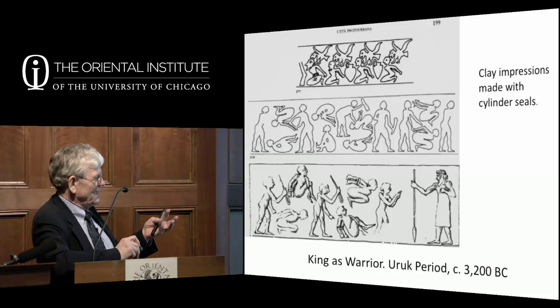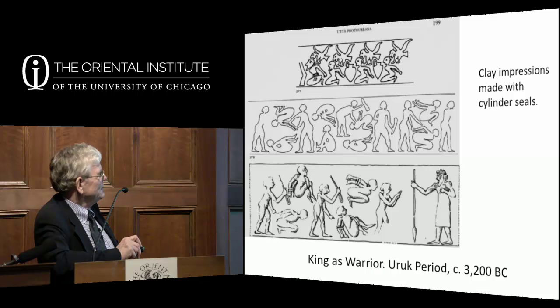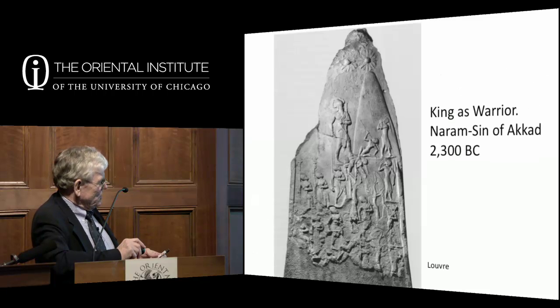So the king is being shown as a builder. He's being shown as a warrior. He's being shown as someone who is in relationship to gods. He's also probably, we don't have a depiction of him as an administrator, but he's also an administrator. Now, that tradition carries on.